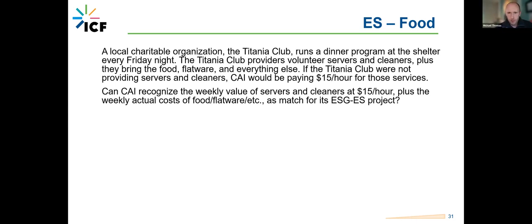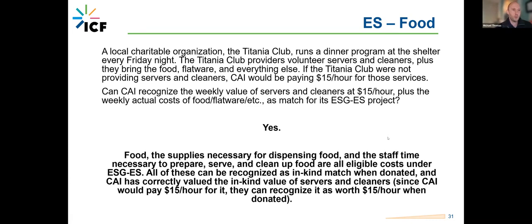All right, half of you said yes, a few people said no, and a solid contingent of maybes. I will never blame anyone for answering maybe, because I keep saying it's the thing to do. But the answer here is yes, you can count these as in-kind match at the value that has been presented. Food, the supplies necessary for dispensing food, and the staff time necessary to prepare, serve, and clean up food are all eligible costs under emergency shelter for ESG. So you can recognize all of this as in-kind match when it's donated.